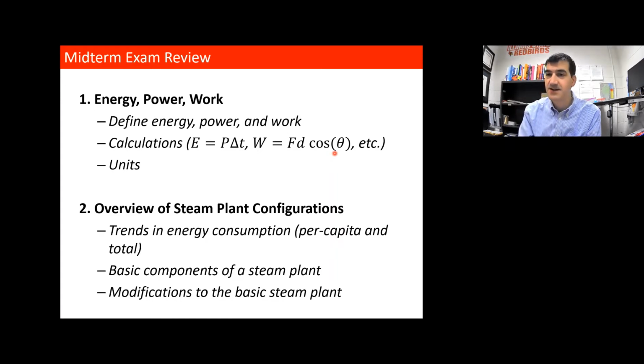And then we talked about a general overview of steam plant configurations, and also thrown into there, we talked a little bit about energy consumption in general. Per capita energy consumption, as well as the total energy consumption in the United States. And then we talked about just an overview of how steam plants are put together and what the basic components of steam plants are and how they work. So we talked about those components, and we talked about some modifications, for example, superheaters and reheaters and feed water heaters, things like that, that make the steam plant a little bit more efficient. So this was pretty much all qualitative, though. There wasn't really any equation to speak of in this part.